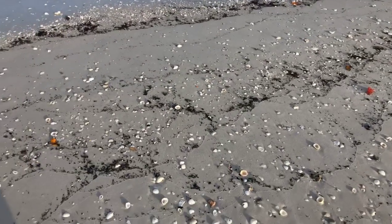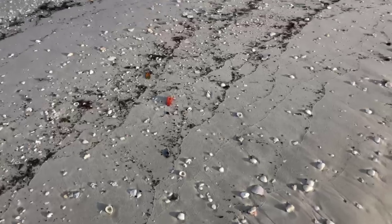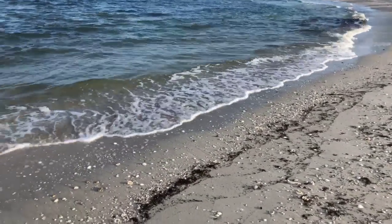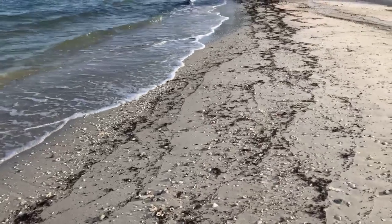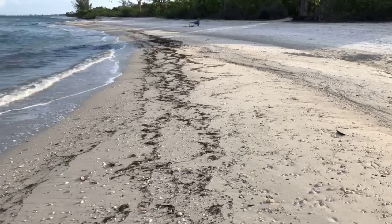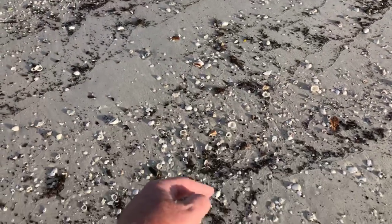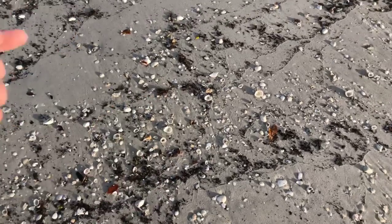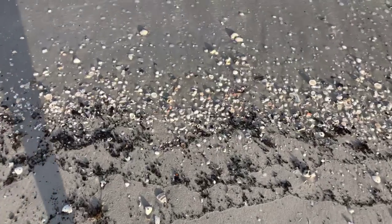A lot of stuff out here. I'm having a hard time focusing my eyes here on the shells this morning. It's hard to see too. It's all this little bits and pieces of pine needles and things that have fallen off the trees and washed into the Gulf and washed back on the beach. It's hard to see things.